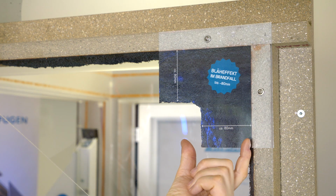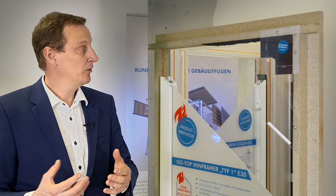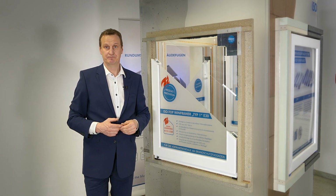When exposed to a certain temperature, this material swells up and closes off gaps that are caused by deformation due to the heat exposure. Gaps open up and allow smoke and fire to penetrate into the building. This WINFRAMER Type 1 E30 material is a simple way to increase fire protection and thus increase the safety of the residents.